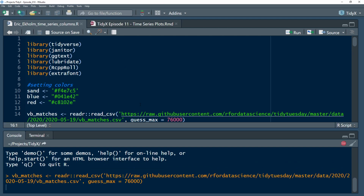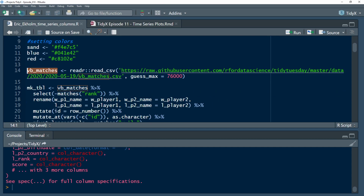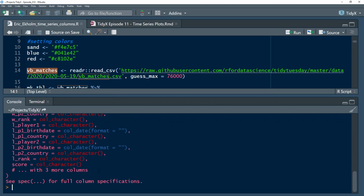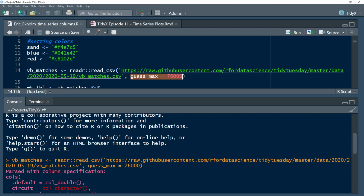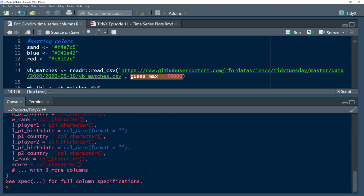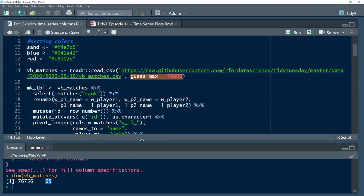All right, so let's load in the data set. Now that went quickly. You can see it's a pretty large data set. He sets guess_max, which tells read_csv and readr not to try to guess the column type until it's read 76,000 rows. Let's just do dim. There we go, dim of vb_matches. Yeah, 76,000 rows and 65 columns. So we got lots of data here, lots of stuff to explore.